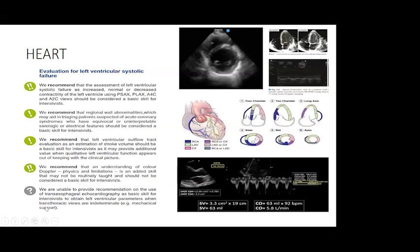It is also recommended that we know how to calculate the stroke volume. If you have the parasternal long axis view, you can assess the LV outflow tract and the aortic diameter, where we can calculate the radius, and with the apical 5-chamber view, you can get the VTI, wherein we can calculate based on the formula pi r square h, where we get the radius here and the height here. You can calculate the stroke volume, and if you multiply it with the heart rate, you will get the cardiac output. So the stroke volume times the heart rate will be the cardiac output. So TEE is not recommended as a basic skill.